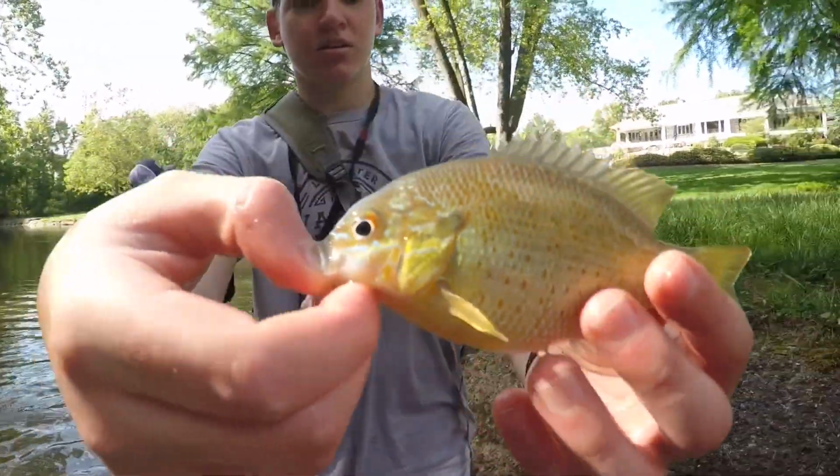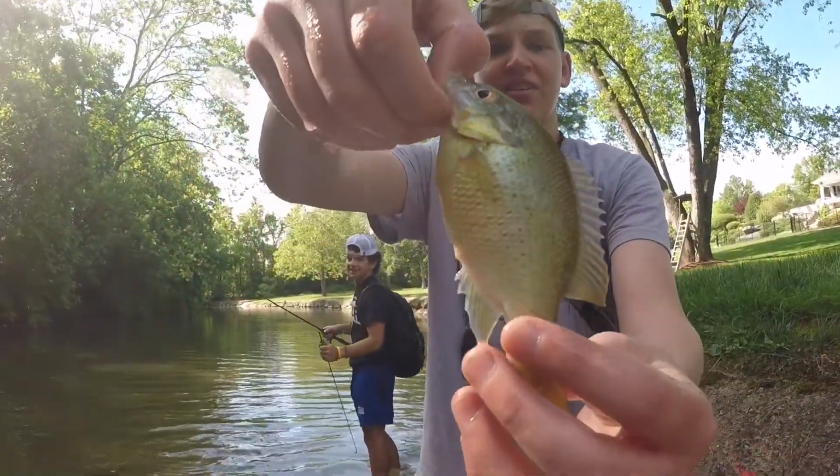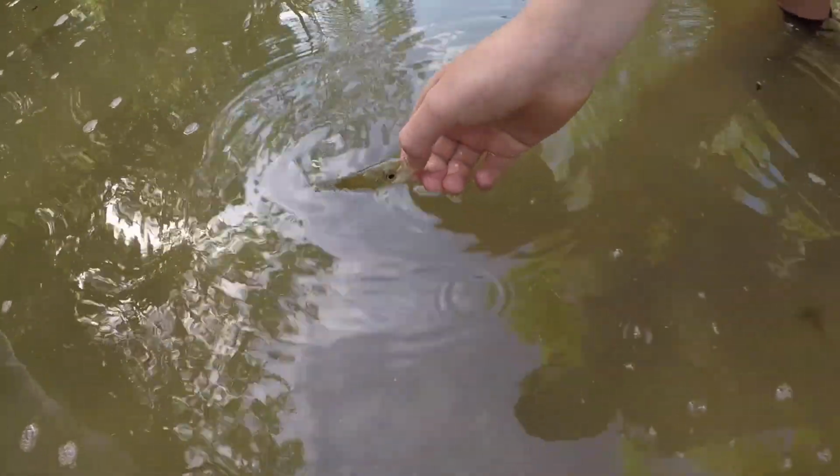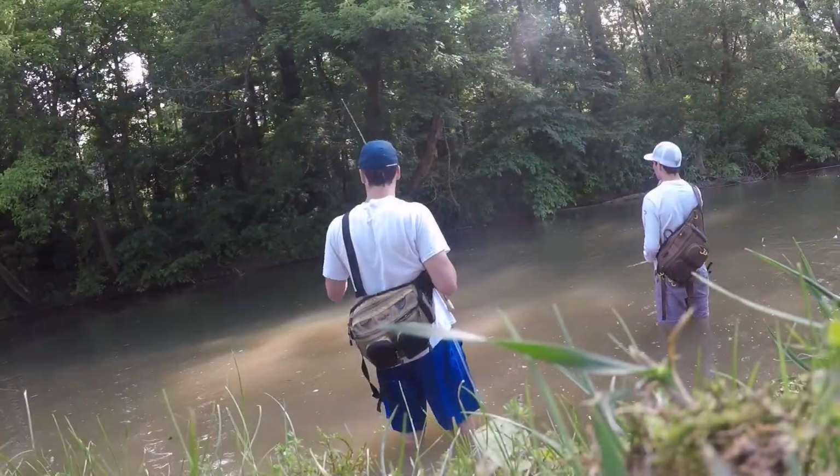We just got a nice little sunfish. Look at the colors. Go back. Bye.